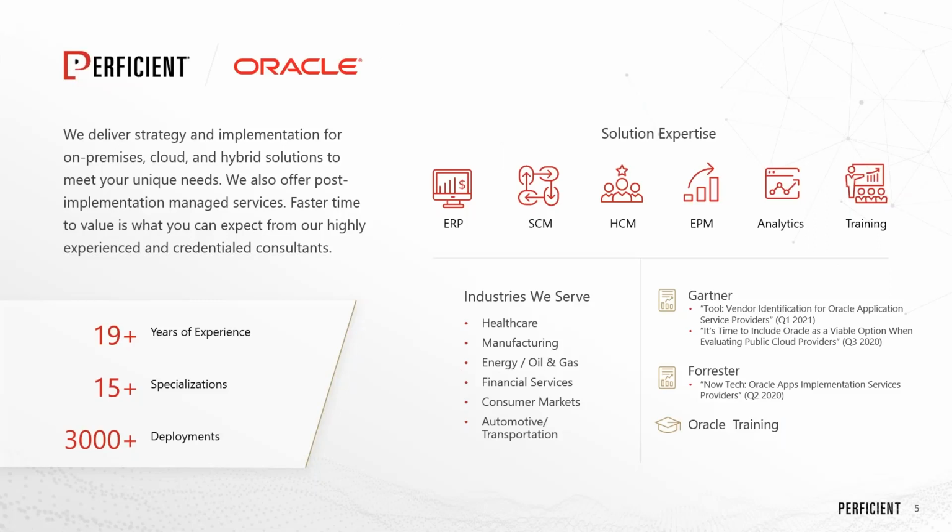From an Oracle Cloud practice perspective, we cover the different pillars that Oracle typically goes to market with: ERP, SCM, and SCM really is kind of the focus of what we're going to talk about today, HCM, EPM, and analytics as well. Some of the industries that we serve include healthcare, manufacturing, energy, oil and gas, financial services, consumer markets, automotive, and transportation. The webinar that we're going through today is especially relevant for companies that are asset intensive, that have significant maintenance costs or project costs in terms of deployment, execution, as well as aftermarket type activities.